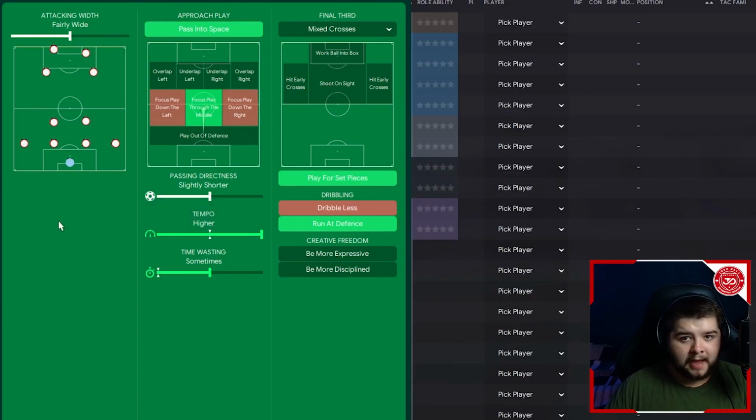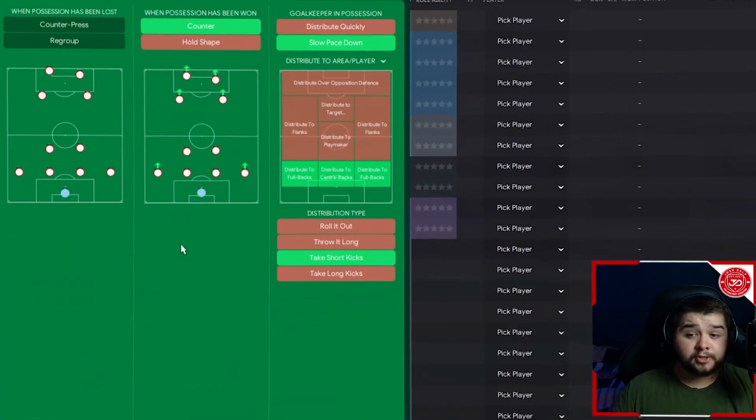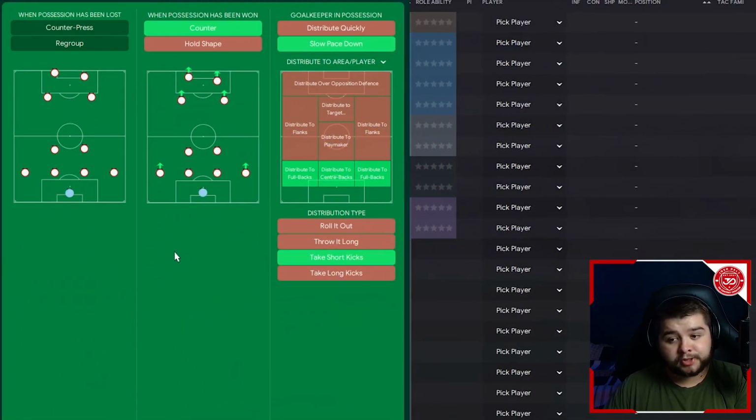We've taken off the overlap left and right, which we had on the attacking variant. We've got slightly shorter, still got the higher tempo, but we are now going to slowly introduce a little bit of time wasting sometimes, and we're also going to play for set pieces. In transition, we've actually taken off the counter press, taken a little bit more of a calmer style to the game, and we've also added on slow pace down.